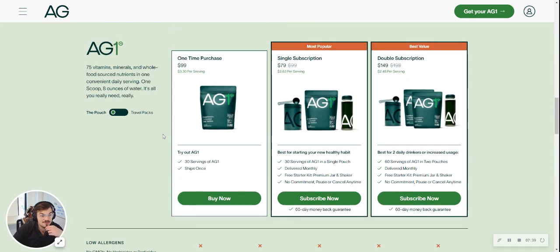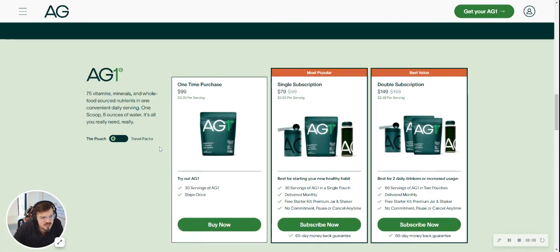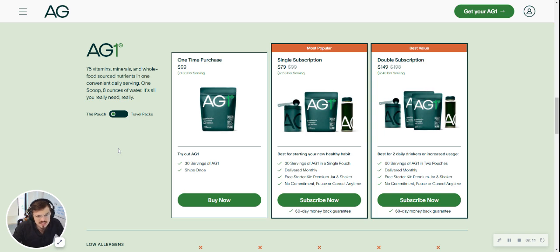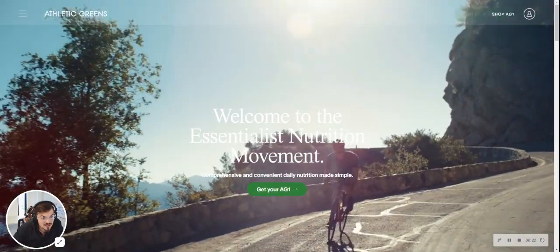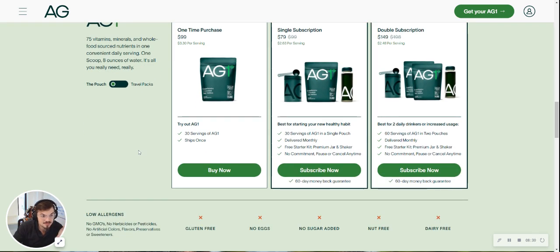And then it's a straightforward, hey, plan A, plan B, plan C. One-time purchase being the $99 option with no banner. So we have this lovely dynamic category switch between pouches and travel packs. Again, very functional. This is a fantastic page if you want to look at simplicity and a lot of information being packed into one place. Long story short, it's a really good example of a good subscription sign-up process. And they do a pretty darn good job of telling you right up front, here's what our brand is. Here's what our product is. Here are all the things that make this product good.